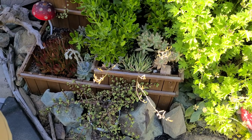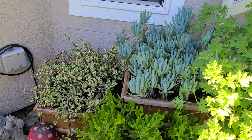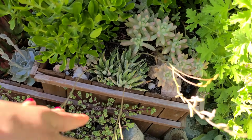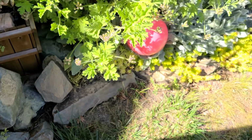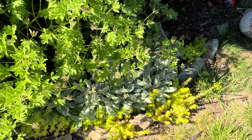So this is my little succulents area, collection, whatever. I like to kind of do them in big drifts, and then I put a few small ones here and there. Wait, little lizard. Hey, bud. Pardon the bowl and stuff. Obviously, it's a child-owned area.